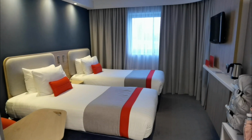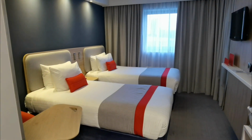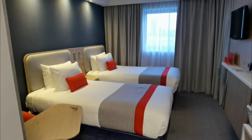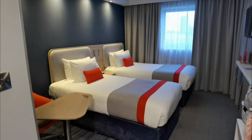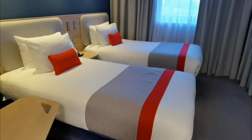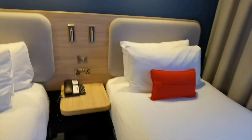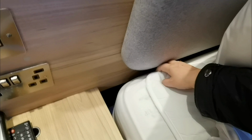In Canning Town. I think it's the Holiday Inn Express, if I can remember rightly. But it's in Canning Town, across from the Sainsbury's. Anyway, this is a twin room. And of course we'll head straight to the beds and have a look. So yeah, I got a mattress protector on it.